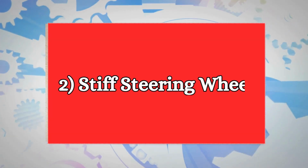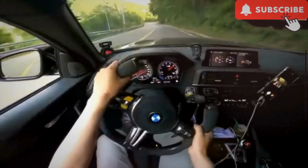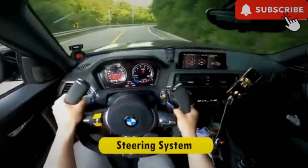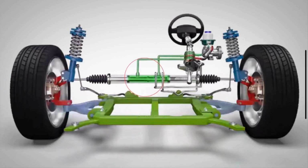Symptom 2, stiff steering wheel. One of the most common symptoms of a failing power steering pump is a steering wheel that becomes hard to turn. This happens because the pump isn't generating enough hydraulic pressure to assist with the steering. Remember, steering should always be smooth and responsive.